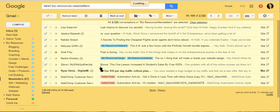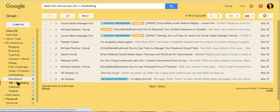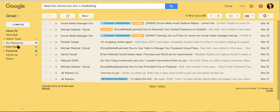Okay. And it might take a minute because that's a lot to take care of, and then boom. When I click over here again on the side, now you can see newsletters is no longer bold, and there's no longer that 67 there. They've all been marked as read. And the same over here. So Biz Resources is no longer bold because everything has been marked as read.